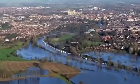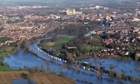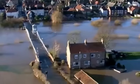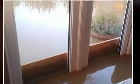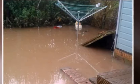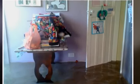Shortly after Christmas, York was hit by some of the worst flooding in the city's history. Some 600 homes were affected, and George and Rich's family home was consumed by the rising river, completely submerging their garden and most of their ground floor.